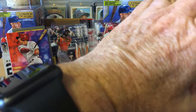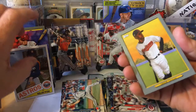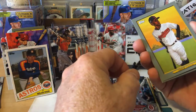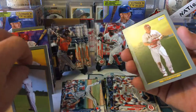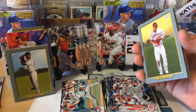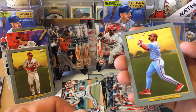All right. So next we have a Nolan Ryan 85 throwback card. Francisco Lindor, right? Isn't that Francisco Lindor with the Cleveland Indians? Mookie Betts with the Boston Red Sox. Mike Trout is number 46. Yep, I have that one already. And Bryce Harper with the Philadelphia Phillies, card number 1 in the set.